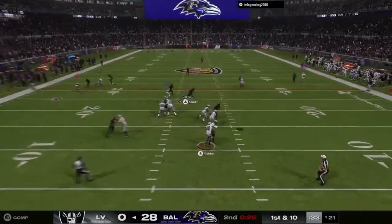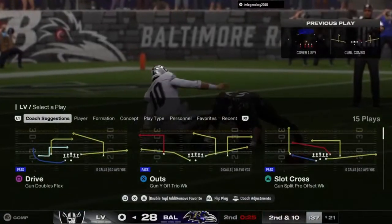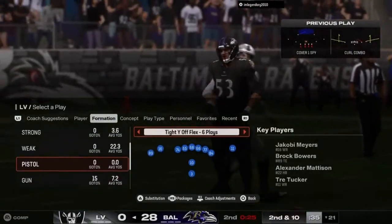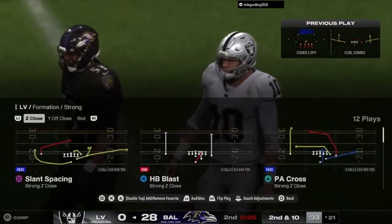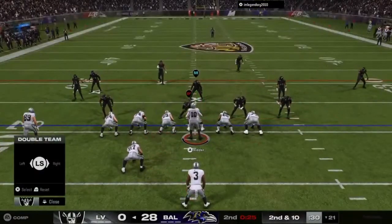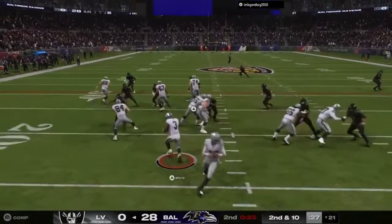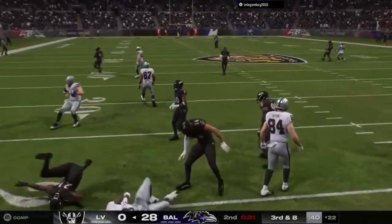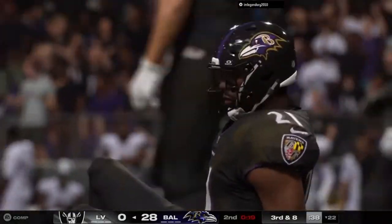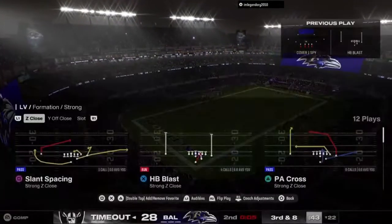On first down, it's Ritter. He'll be hit as he throws, and that one will wind up incomplete. Could not step into the throw that time. It'll bring up second down. Not wanting to take a chance this time, they'll keep this one on the ground. And this will gain a couple of yards up to the 22-yard line.